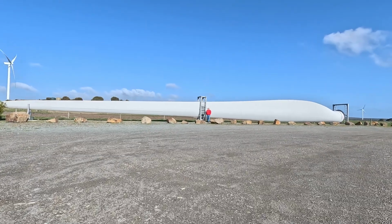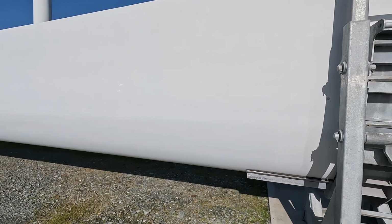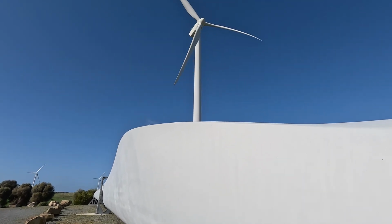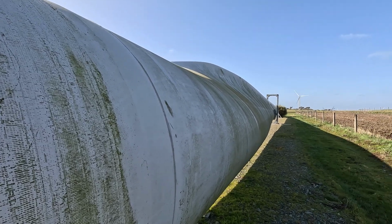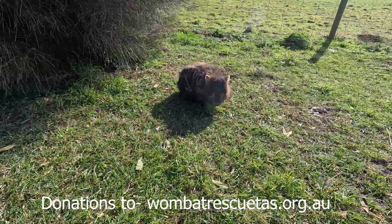How flippin' big is this? That's Ed standing beside one of the blades of the turbine. It's 44 metres long and the tower itself is 80 metres high. No one cleans the back of it, I checked. These wombats have got mange. Tasmania, you need to fix up your wombats.